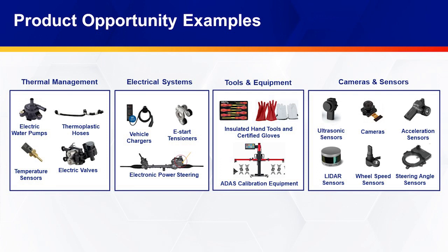And it's not just the products that's an opportunity. The workshops need to calibrate these cameras and sensors to make sure they continue to work properly. And we are happy to sell these workshops the equipment needed to do these calibrations. So in conclusion, we are very excited about our opportunities in emerging technologies.